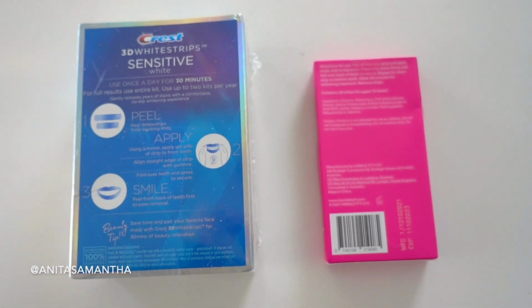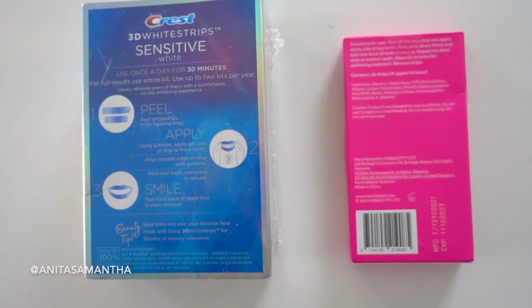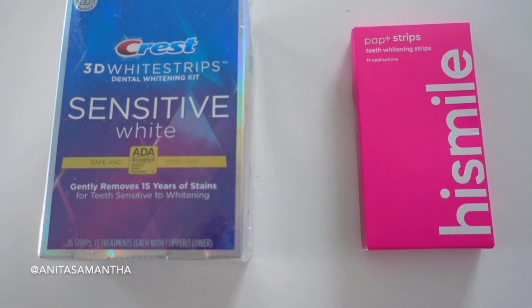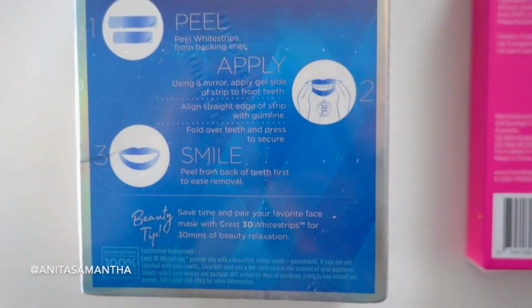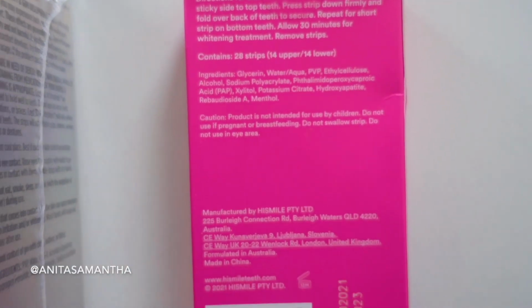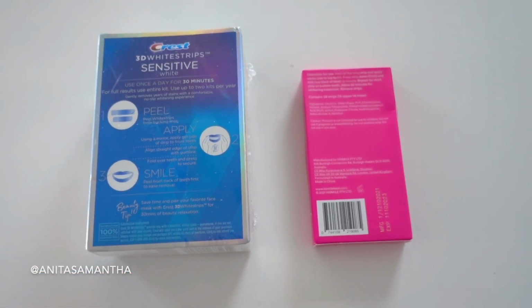Before I show you exactly how I applied them, some tips that I found helpful, and my results, I wanted to show you the comparison. You leave both of them on for 30 minutes. They both come with the peel and apply, but the packaging for HiSmile is so much cuter, and I also like that they don't use such large packaging, which just made it easier for me to store. I also brought this traveling once, so it made it much easier. So for packaging, HiSmile wins.